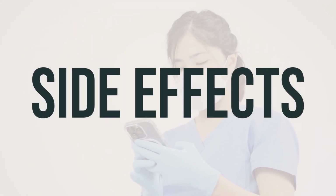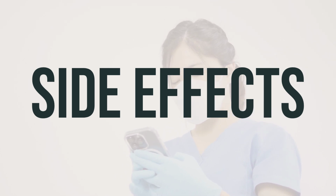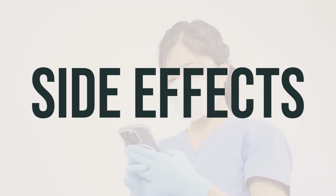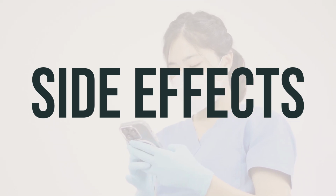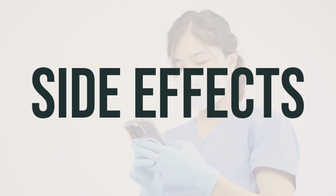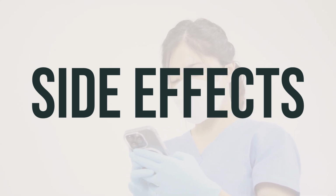If you experience headache or injection site reactions such as redness, pain, bruising, itching, or swelling, it's important to notify your doctor or pharmacist. It's important to remember that this medication has been prescribed because your doctor has determined that the benefits outweigh the risk of potential side effects.